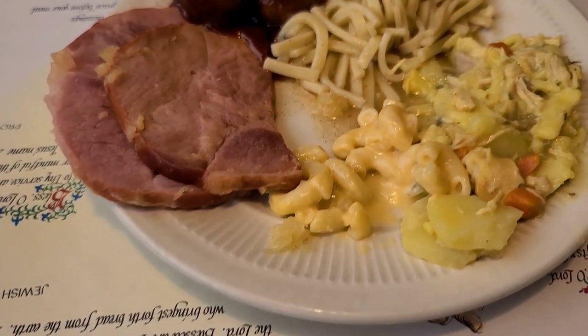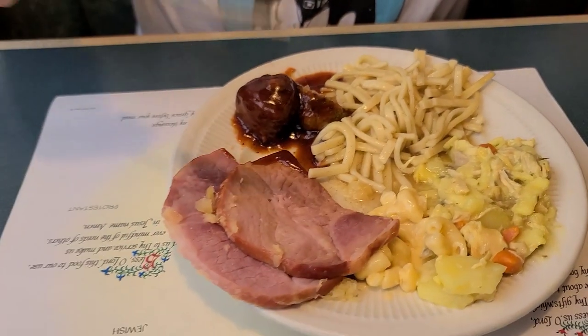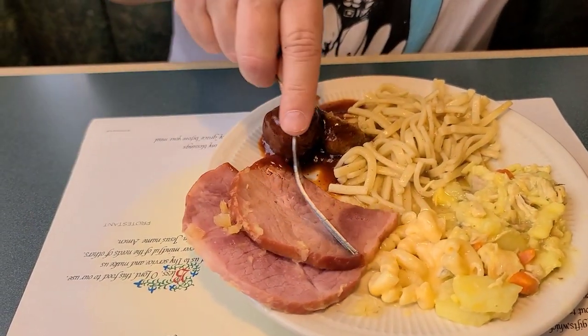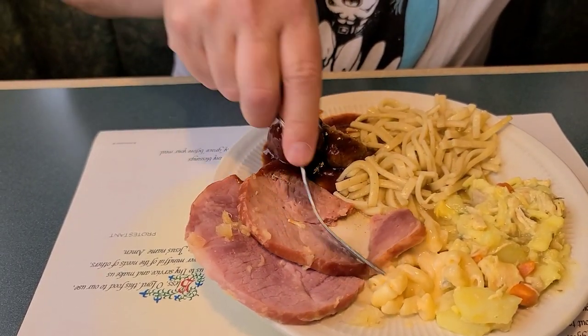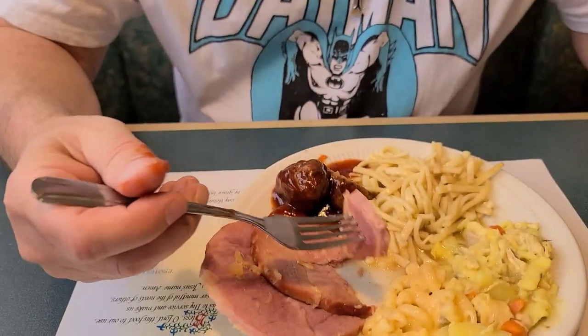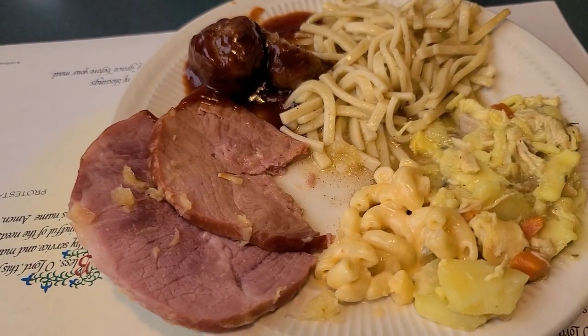Not bad. I would get it against my least favorite of what I've tried so far, but it's good and it's hot. Now let's try this ham. You saved the best for last. I love ham, so I had to get two pieces. That's why I didn't get any chicken on this first time. Here we go. Again, melt in your mouth ham.